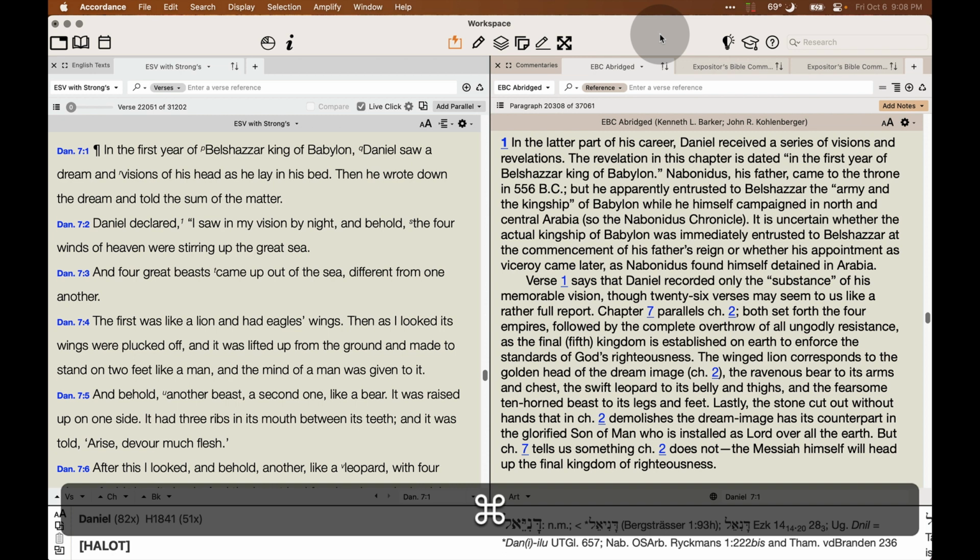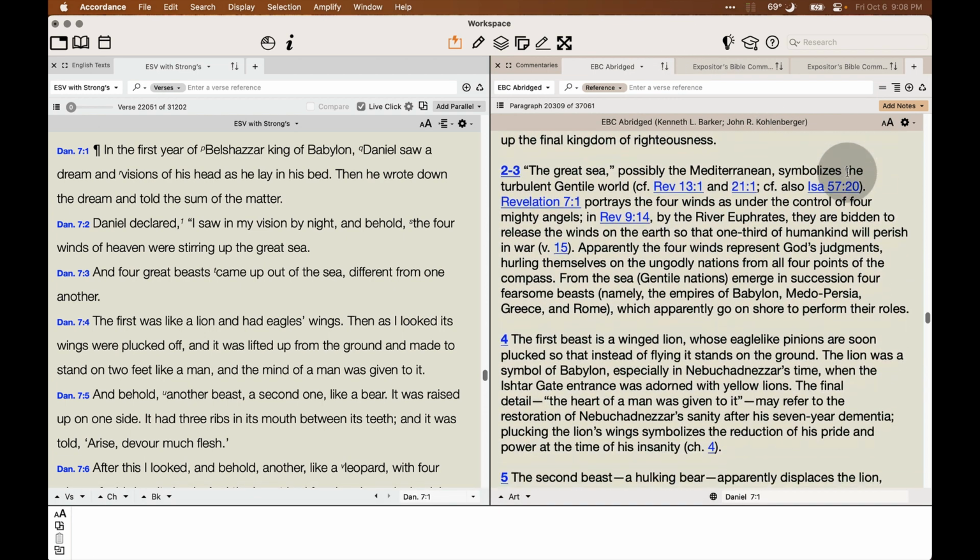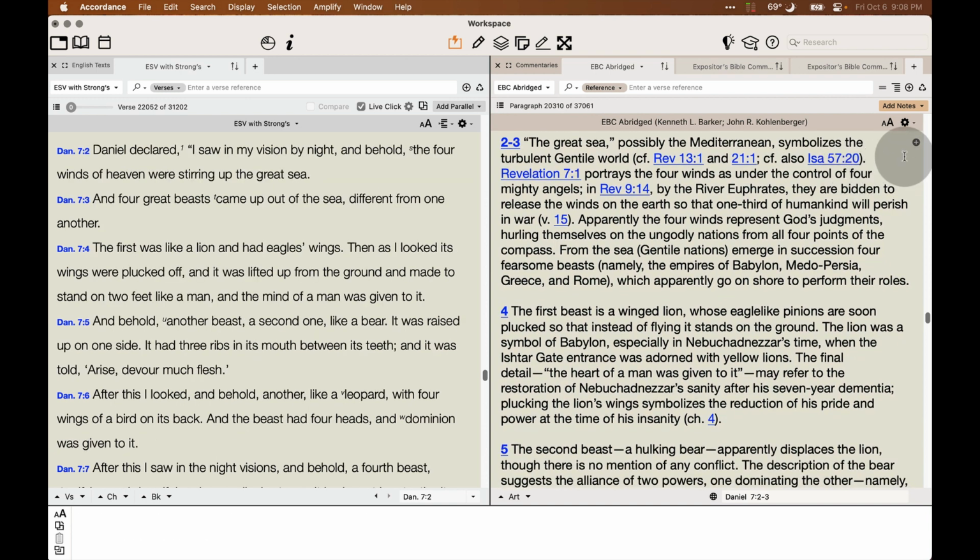So here is the Abridged Edition, which basically puts the Old Testament in one volume and the New Testament in another volume. It provides very concise, but at the same time, some very rich discussions on the biblical passage. If you want a solid yet concise commentary on Scripture, I highly recommend the Expositor's Bible Commentary Abridged.